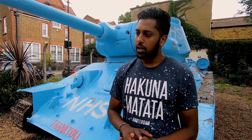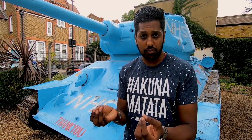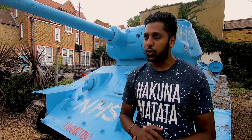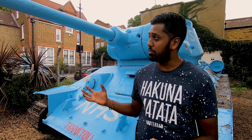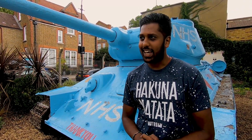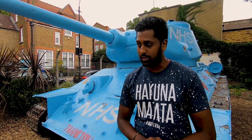But during the time that he wanted to develop some things on the land and gain permission, the council actually rejected his proposal. So let's say as an act of humorous protest, he decided to slap this tank bang in the middle of this land so that the council cannot do any work on it. And now he's actually become somewhat of a staple here in Southeast London.